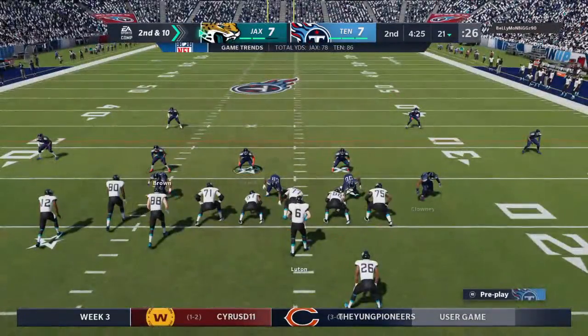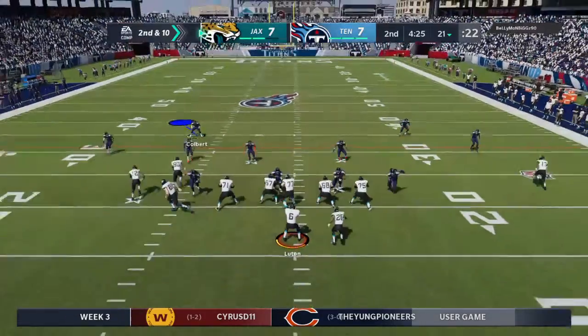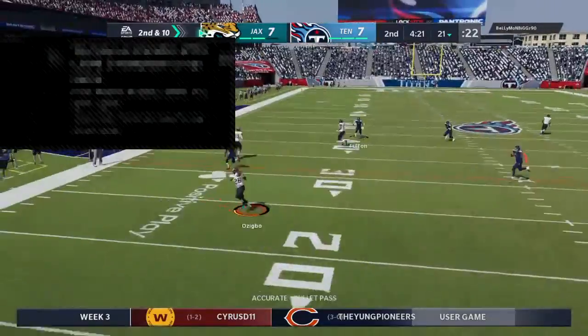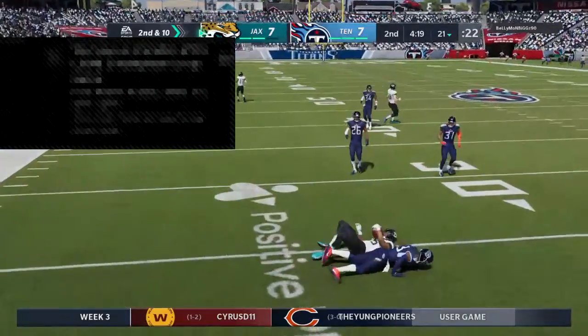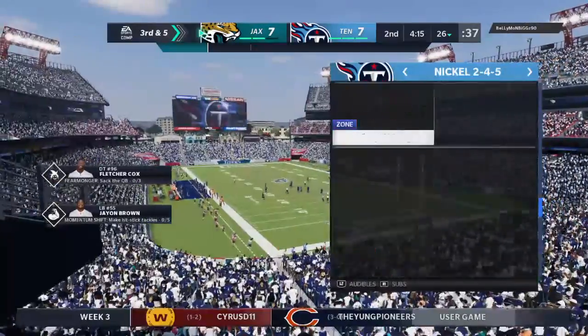From the 21, it's 2nd and 10. Throwing is Luton, and that one is caught by Zigbo, his running back. 5 yards. Now it's 3rd and 5.